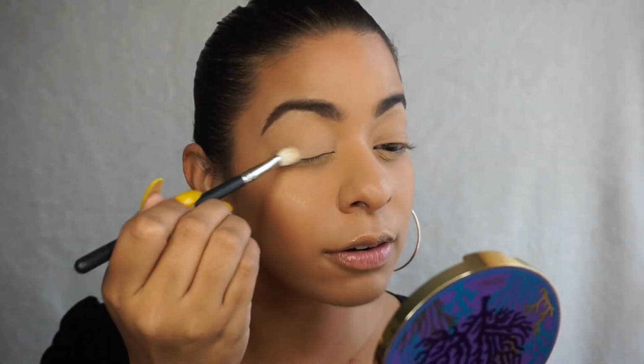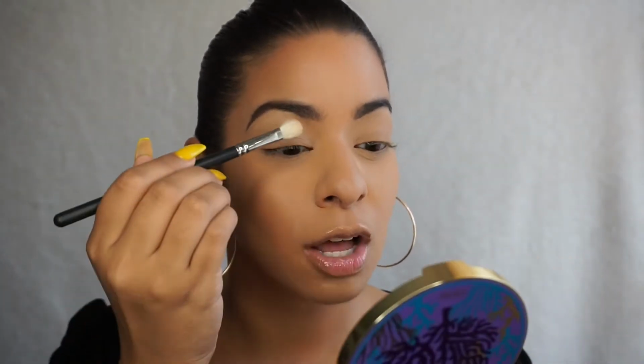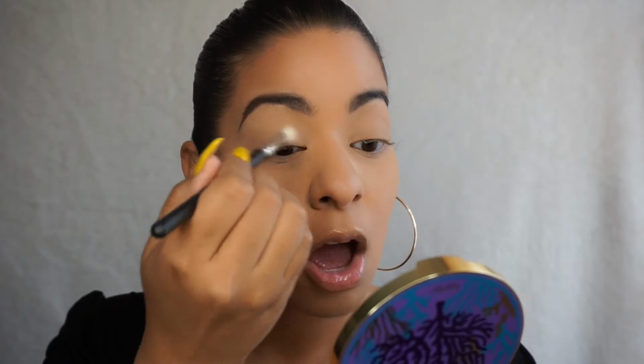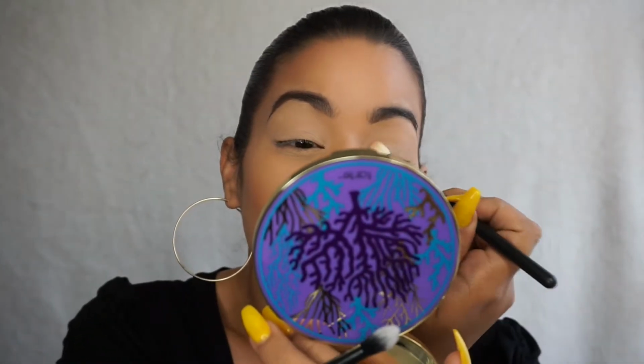There's not a lot of fallout with these shadows, which is very weird to me because I've been working with the Subculture palette from Anastasia, as well as the Sephora Pro Warm palette, and there's so much fallout with those palettes that I'm just so used to it now. And now when I get a palette that's a little bit more packed, what I consider drier, it's weird. I don't know about you guys.